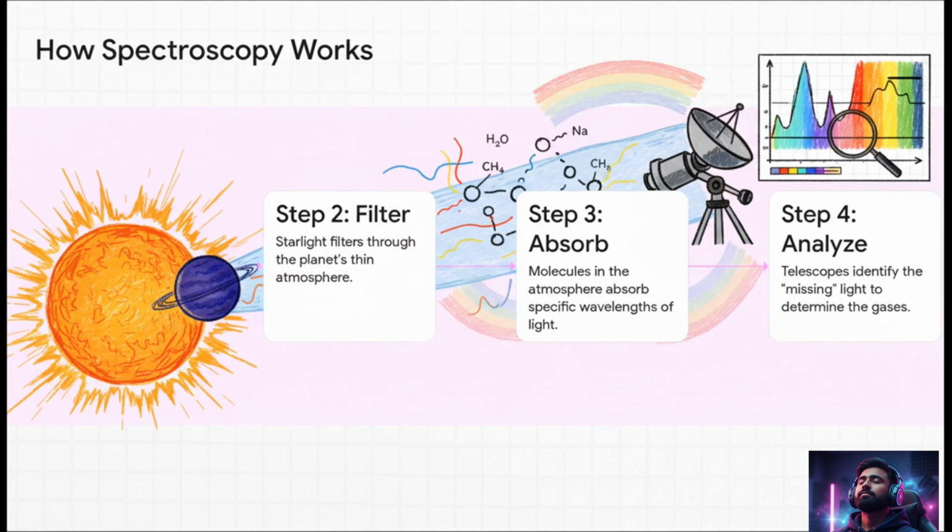All right, let's break this down. As K2-18b travels in front of its star from our point of view, the starlight has to pass through its thin little layer of atmosphere. Now, different molecules in that atmosphere, things like water vapor or methane, they absorb very specific colors of light. Each molecule has its own unique fingerprint. So by analyzing which colors are missing from the starlight by the time it gets to us, we can figure out exactly what gases are in that alien air.